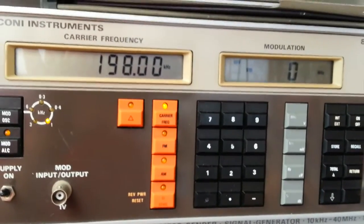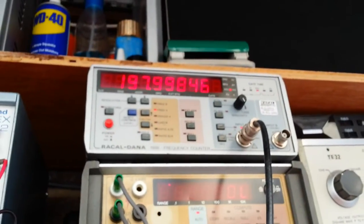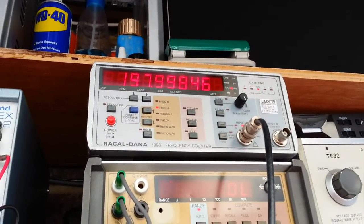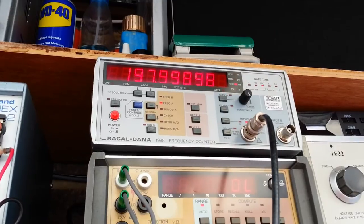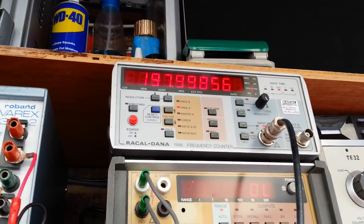So it's quite a useful way of knowing the generator is producing a good output. This is what it's showing on the Marconi. Actually, this signal generator frequency counter hasn't fully warmed up yet. It's got an oven standard, but you can see it's very close to smack on 198 kilohertz.